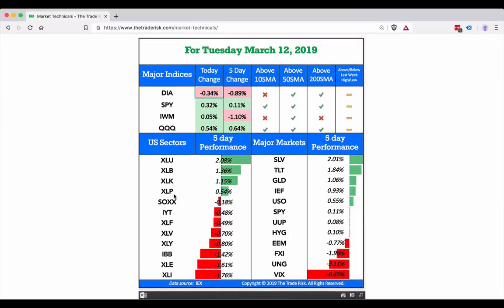When we scroll down here, we just take a look at sectors. You can see a little bit more creeping into the green. It's a semi-defensive theme though. We have staples and utilities up here, but we also have tech and materials as well. On the downside, industrials and energy are at the bottom of the pack.